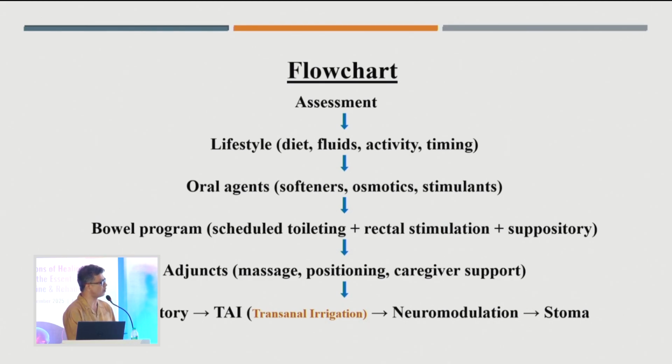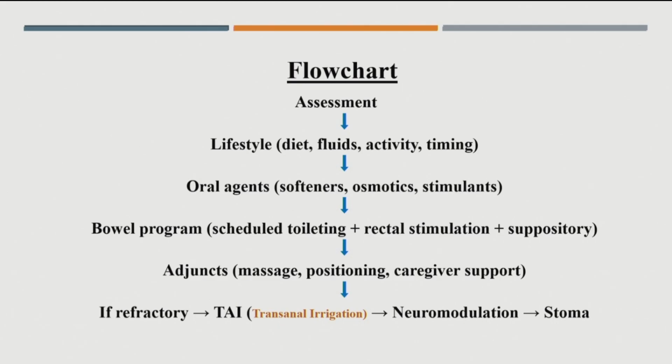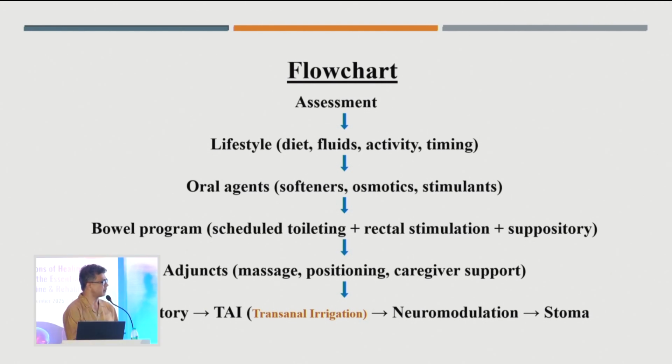Then we run through everything. Now oral agents, bowel program, regular toileting, rectal stimulation, because this is a UMN bowel, along with suppositories. Adjuncts can be used. If it is refractory, we can try transanal irrigation or neuromodulation or stoma. We can come to these later on.